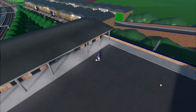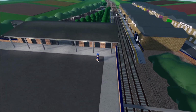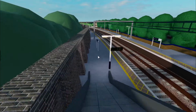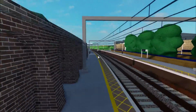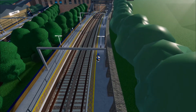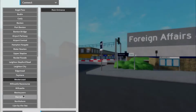Again, it's the same thing at Water Newton. There's Stepford Express platforms. Not in service. I mean, they're Airlink platforms too, but nobody really cares about Airlink anymore, unfortunately. But curved platform, and there goes an HST. Water Newton now has a whole town, which we probably can't get to.